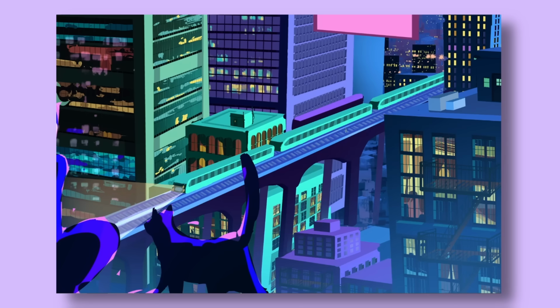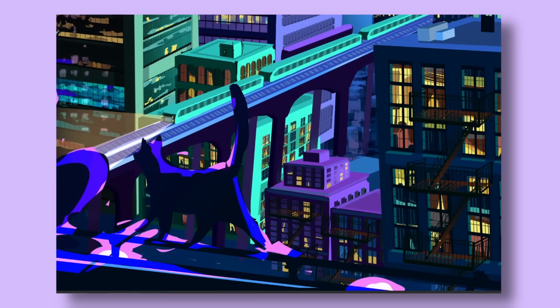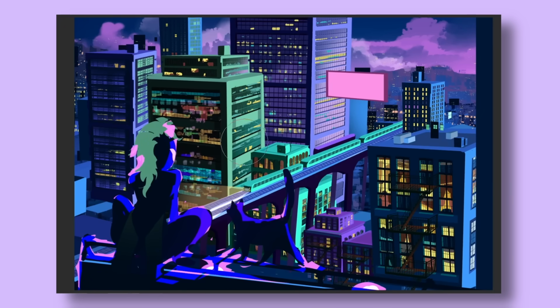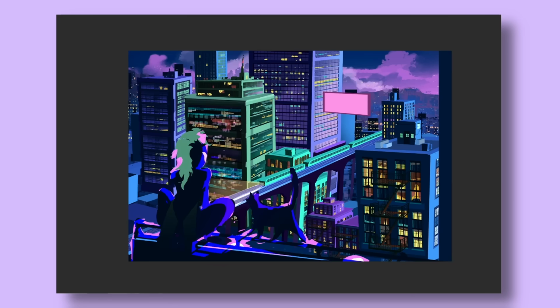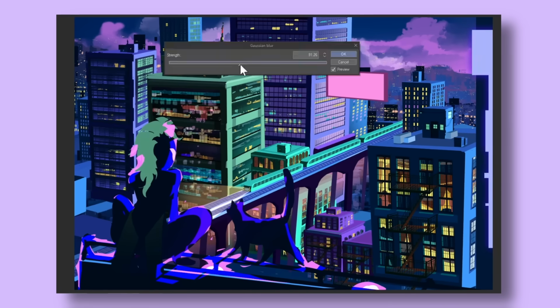Again, as I go deeper into this piece, no surprises here, the building brush set that I got off Gumroad was so helpful for saving me a ton of time with this, because I had so many different options for little windows. I had lots of options for distant building shapes and texture and bricks, and there's even a fence brush, a fire escape brush in this pack. I didn't have to paint fire escapes from scratch this time, which made me so happy.